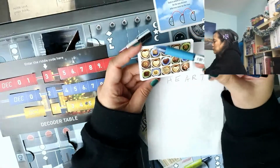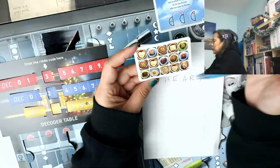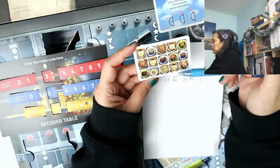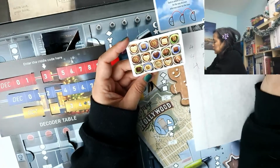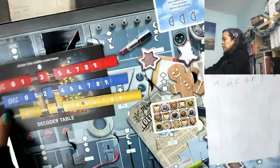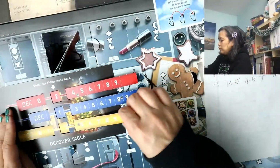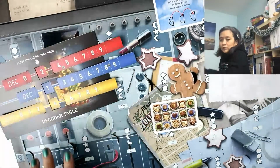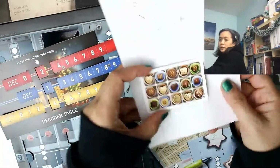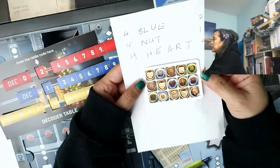Unless we just take the first row and take the blue, take the second row and take the nut, and third row take the heart, which will be 2, 1, 4. I mean, worth a try. Let's just see how that gives us anything. 2, 1, 4. And day 20 goes, nope, it starts with bottom down right. So that's no good. All right. What else do we do with blue nut heart to get 3 numbers out of here?